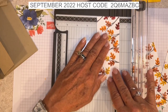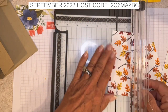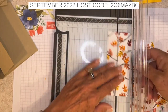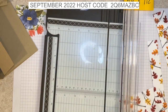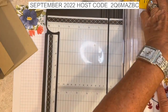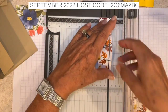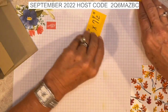I'll put all these directions on my website, okay? And then this one's just 2 inches left, so we're going to cut it right in half at 1 inch. Okay, so we have two 1-inch pieces, a 1 1/4 inch, and then 4 by 5 1/4, and they're all 5 1/4 in length. I don't know how I got off there a little bit, but I did. That's all right.